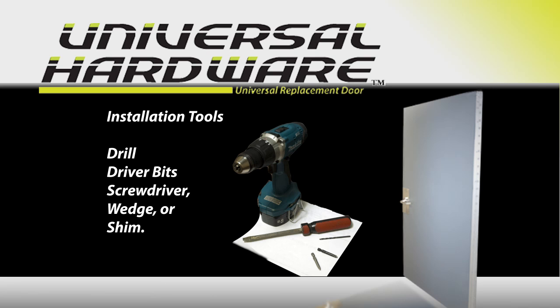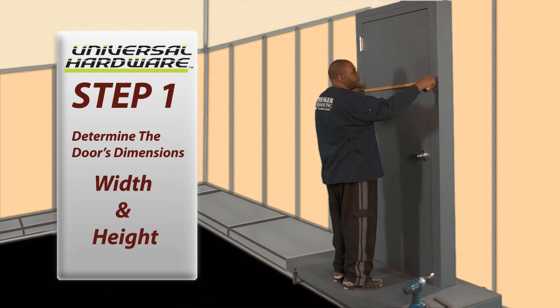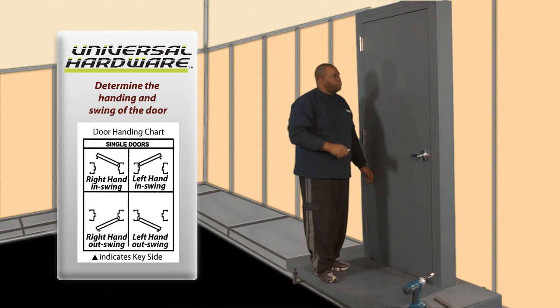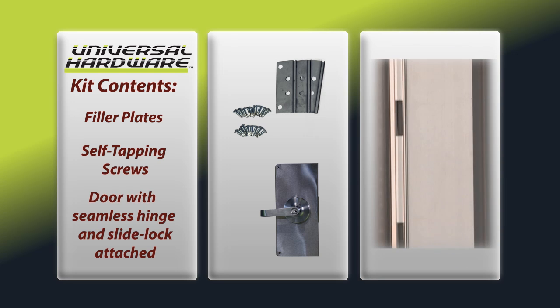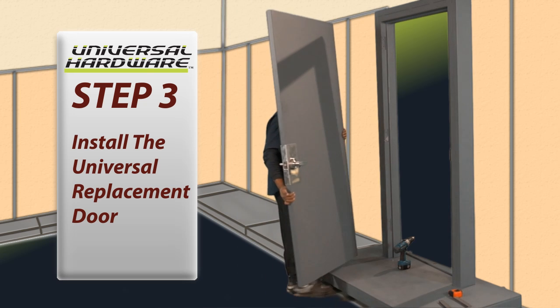Installing the universal replacement door is as easy as 1, 2, 3. 1. Determine the door's dimensions. Determine the handing and swing of the door. Once these determinations are made, simply select the universal replacement door at retail, remove it from its carton, and you will notice that a continuous geared hinge is already mounted to the door along with the hardware. 2. Remove your existing door. 3. Install the universal replacement door.